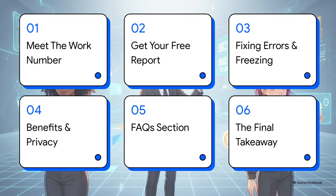All right, here is our quick roadmap for today. 1. Meet the Work Number. 2. Get your free report. 3. Fixing errors and freezing. 4. Benefits and privacy limits. 5. Answering your FAQs. And 6. The final takeaway. Let's just dive right in.